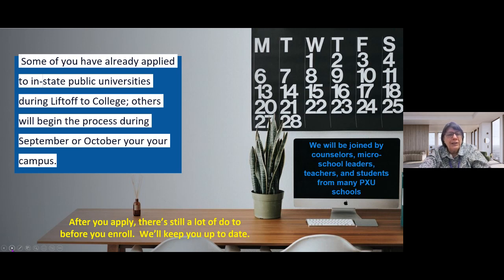But after you apply, there's still a lot to do before you enroll. So we're going to use this time to keep you up to date. Next screen.